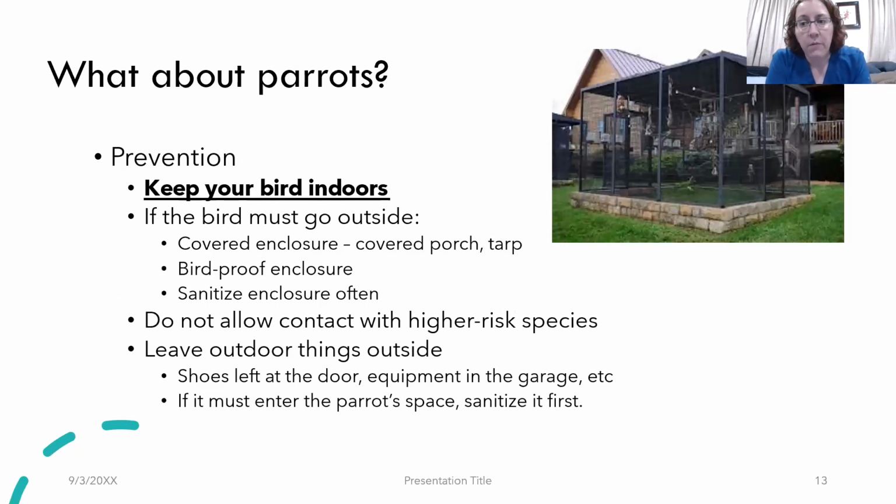So as far as prevention from our parrots, the biggest thing we can do is just simply keep them indoors. If there is no exposure to wild birds or their waste products, the risk is pretty minimal. If you do insist on bringing your bird outside, which, hey, I get it, it's warm weather, who wouldn't want to bring their bird outside? Keep the bird in covered enclosures, either a covered porch, a tarp thrown over the cage. This picture, we've got an aviary with a built-in solid roof to it. You can't poop through a solid roof.